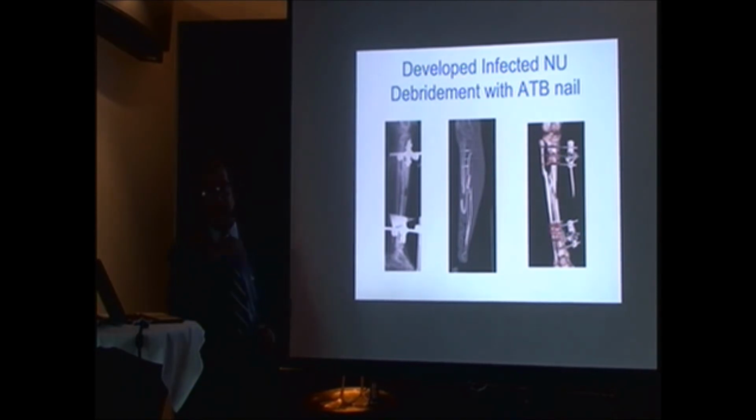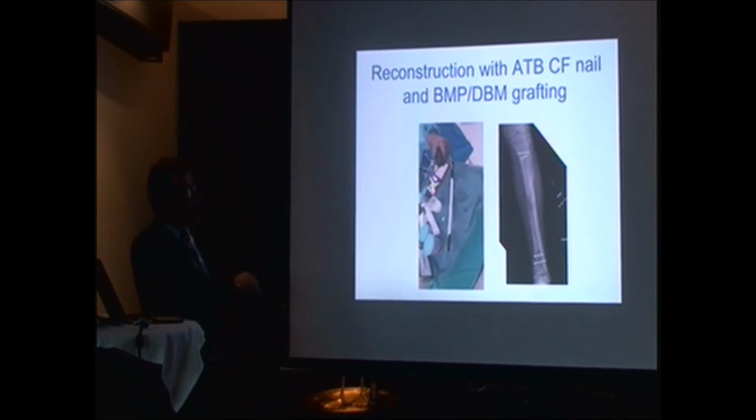In the U.S., I did a lot of bone transport in the past. Now, our patients do not tolerate Ilizarov and bone transport. I love external fixation. It's my favorite procedure. I think it's one of the best techniques we have, but our patients do not tolerate it. They go crazy. The office doesn't like it. They get mad at me because the patients are calling every day. So in the U.S., we are getting away from external fixation.